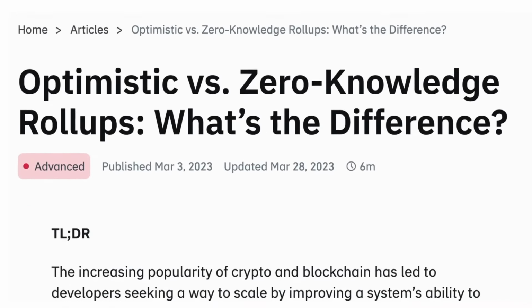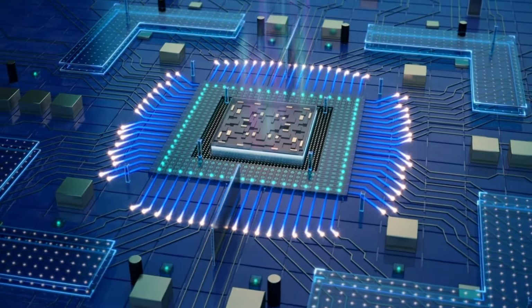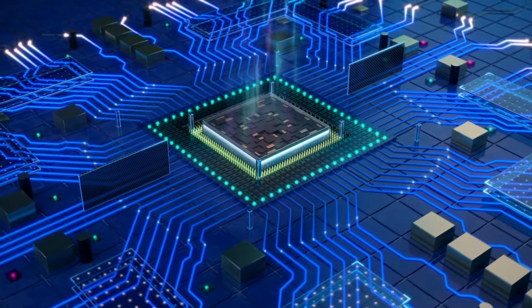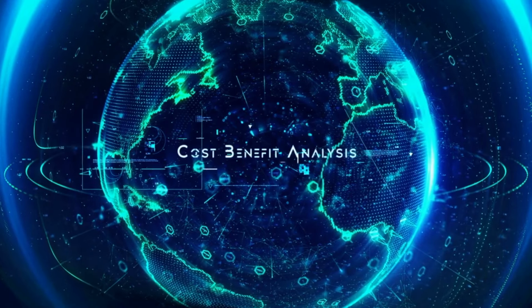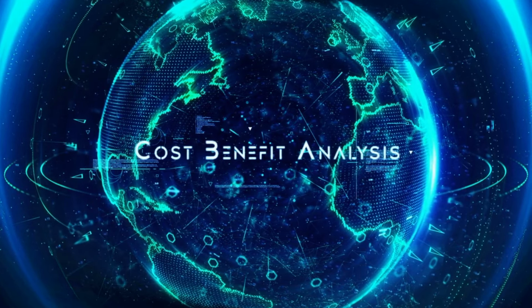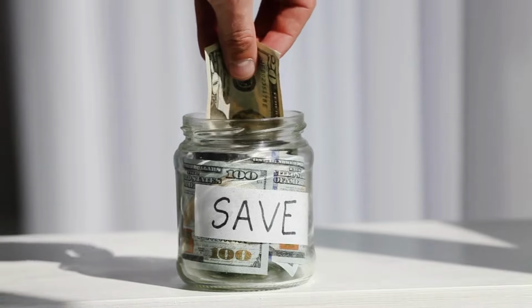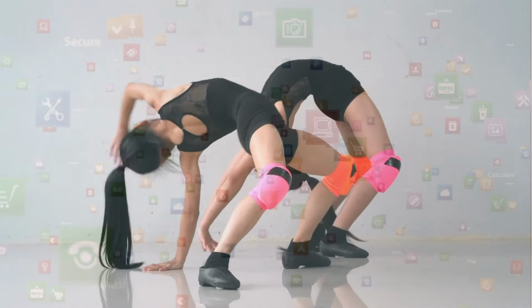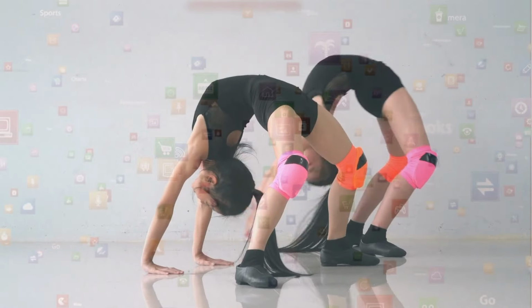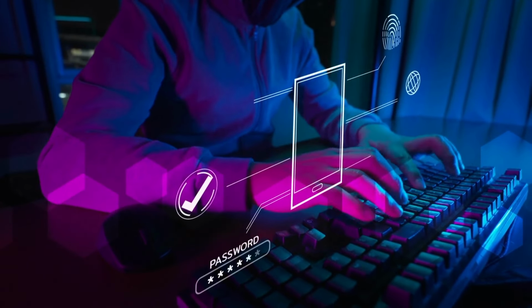Optimistic rollups and ZK rollups are both layer 2 scaling solutions for Ethereum, but they differ in their trade-offs. Optimistic rollups offer the following benefits. Lower gas fees. Optimistic rollups use a fraud-proof mechanism that reduces the need for expensive zero-knowledge proofs, resulting in lower gas fees. Flexibility. Optimistic rollups are more flexible in terms of what applications can be built on them, as they do not require complex cryptographic computations. Easier to use. Optimistic rollups do not require users to learn new cryptographic concepts, making them easier to use and more accessible.